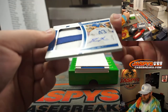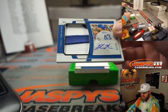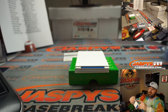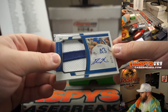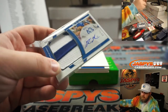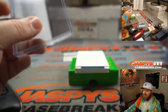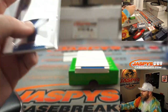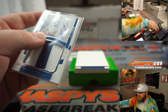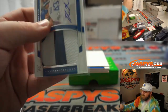Another nice one here. Edwin Rios, rookie jersey auto, 53/99, 2-color patch. Nice one for the Dodgers, Ryan Casey. I actually read that today too, Danny. Or not today, the other day. I did see that. After his 10th at bat, his batting average never dropped below .300. Oh, that was pretty cool.